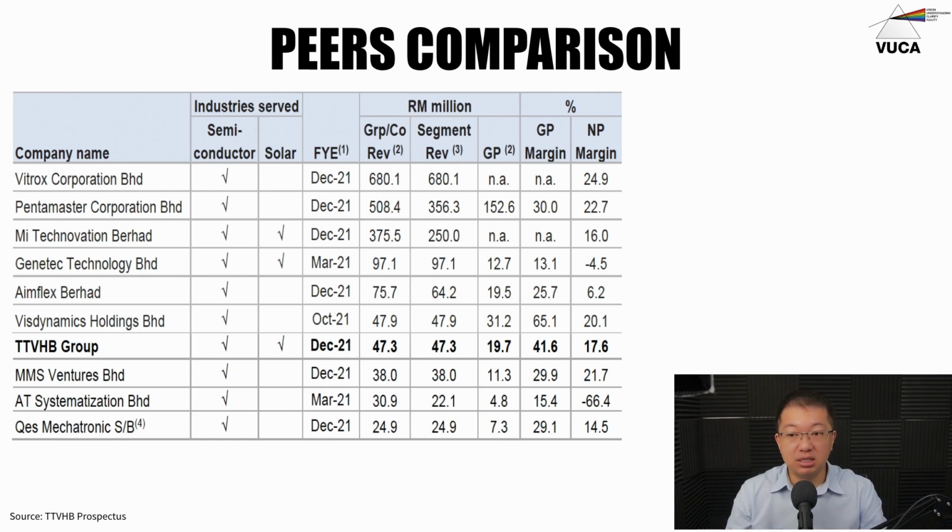Hopefully they grow as big as the Pentas and the Vitrox of this world, because we do need a lot of Malaysian champions, especially when we have such a good Silicon Valley in Penang. And with them growing, it means the industry on its own is also growing.